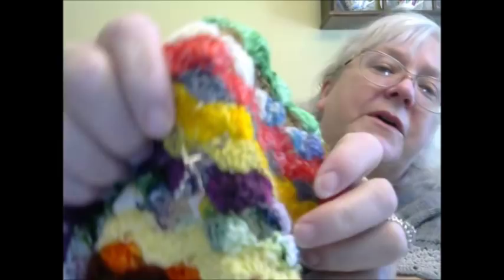Then I have my design, or not my design wrap. We'll talk about that in a minute. This is my scrappy blanket that I am doing in the shawl stitch. And here's where I was last week. And the stitch marker here is from Kathy Tinkler.